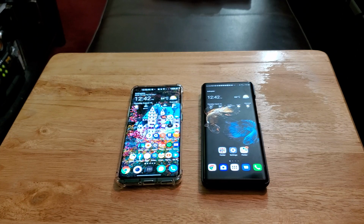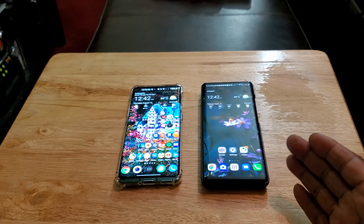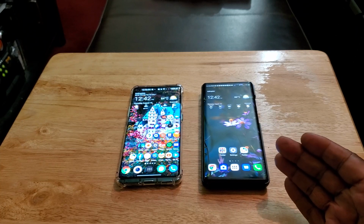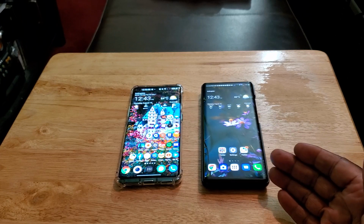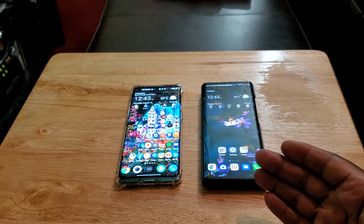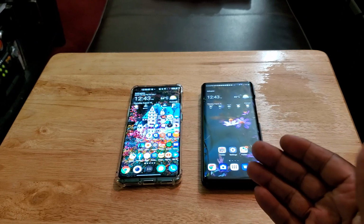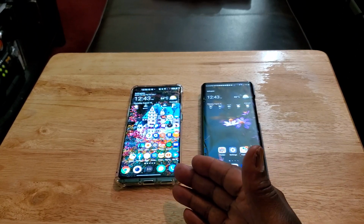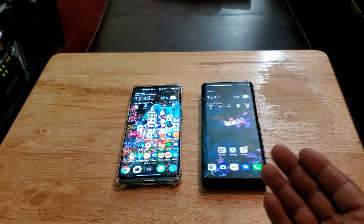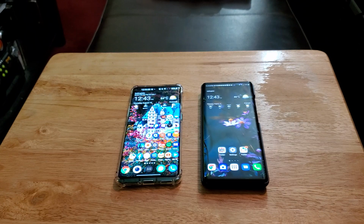All right, next, let's talk about IP68 water and dust resistance. The 8 Pro does come with IP68 water and dust resistance, while the LG Wing only comes with IP54 splash-proof protection. Now, I'm glad that it has any water resistance at all because of the fact that it's a rotating display, so I'm happy that it has some type of protection. But this one has the ultimate protection. You can submerge this in 5 feet of water for 30 minutes and you'll be fine. But both have some type of water resistance, but the best is going to be the OnePlus 8 Pro.